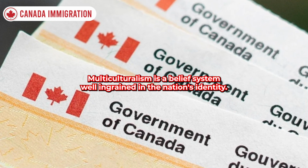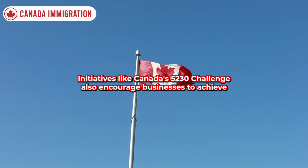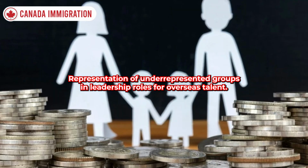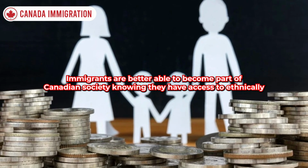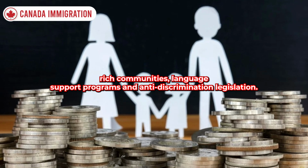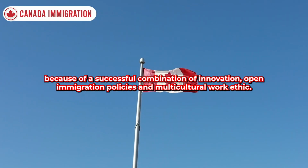Diversity and inclusion. Canadian open and diverse nature has made it a global tech talent haven for people from all backgrounds. Multiculturalism is a belief system well ingrained in the nation's identity, so foreign talent of diverse backgrounds won't find it hard to migrate in and settle in the country. Initiatives like Canada's 50 to 30 Challenge also encourage businesses to achieve gender balance and increase diversity representation of underrepresented groups in leadership roles. For overseas talent, this emphasis on diversity goes beyond the workplace. Immigrants are better able to become part of Canadian society knowing they have access to ethnically rich communities, language support programs, and anti-discrimination legislation.